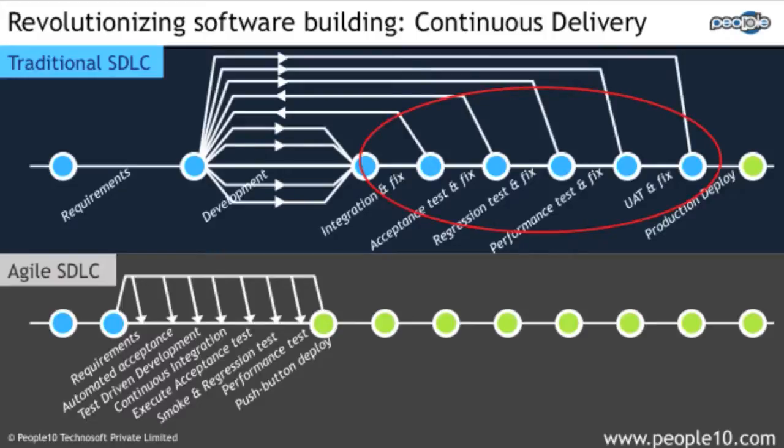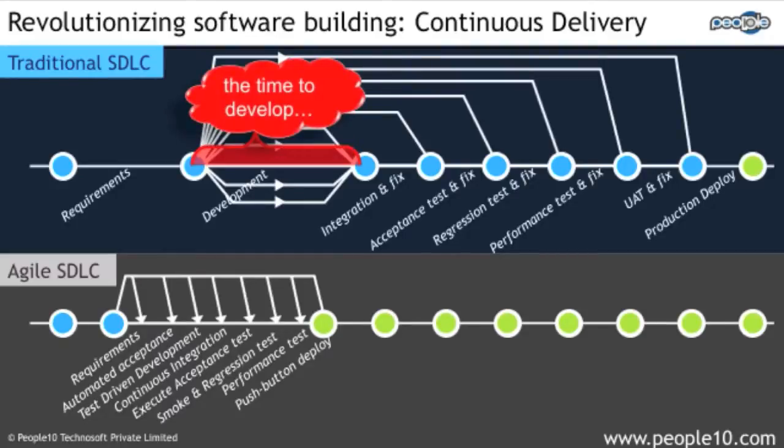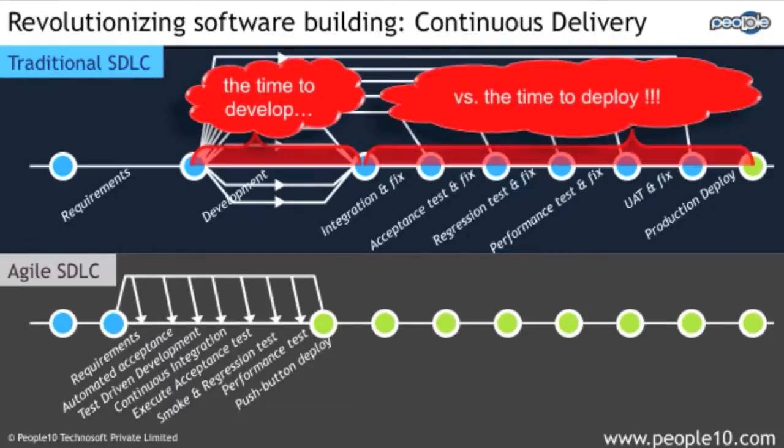You might have noticed that the code is getting transferred back and forth between the various stages and getting patched and reworked to arrive at the final product. Essentially, what that means is, though you develop fast, it takes ages to deploy.